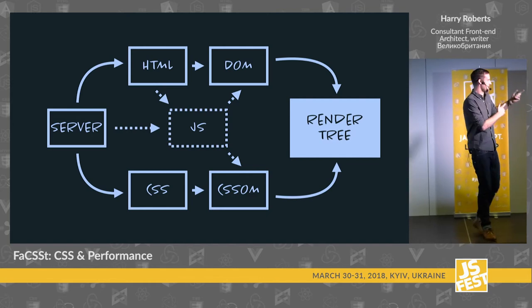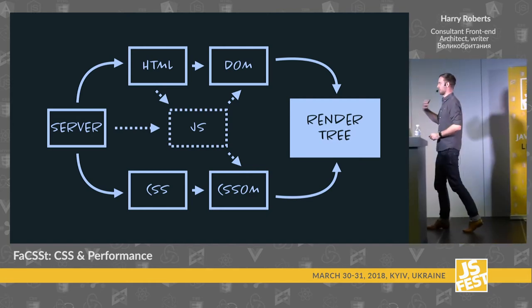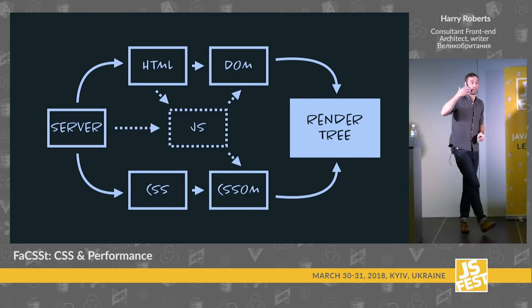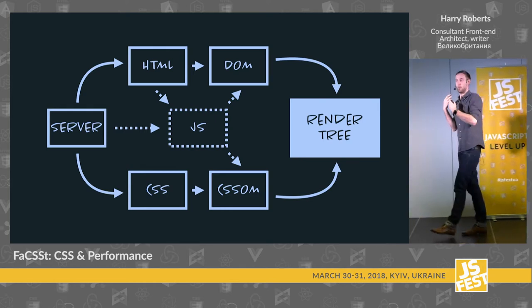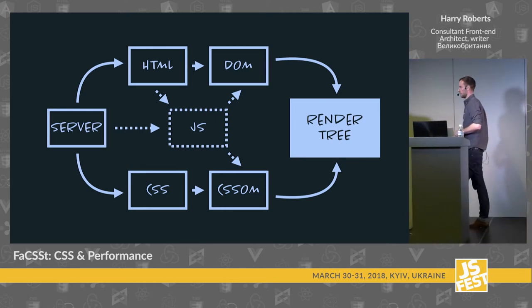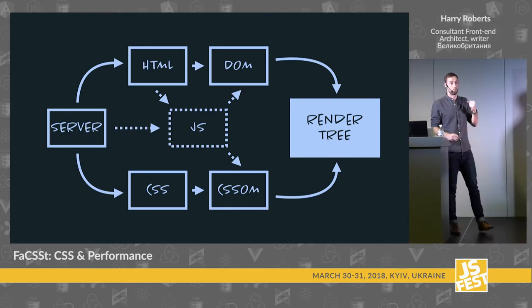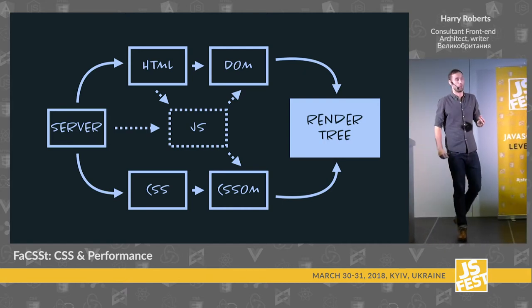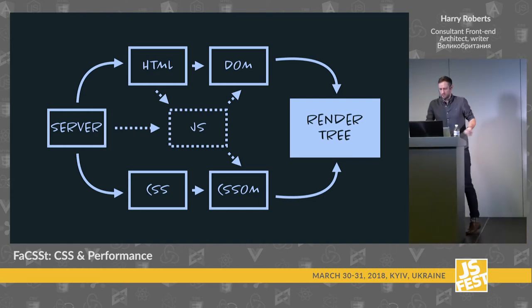So any hiccups, any faults, any problems in this process is going to delay our time to get that render tree built. Any delays on the render tree mean that we can't start putting pixels on the glass, we can't start putting updates in front of our users. So we need to optimize this, right? This process here is what we need to optimize for real performance, perceived performance, and user experience. Let's start nice and easy then.